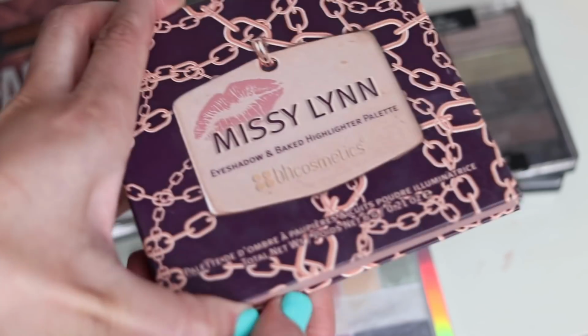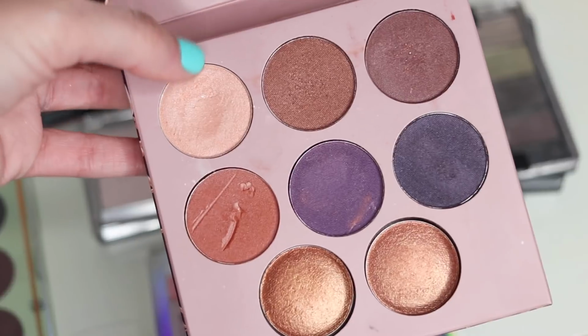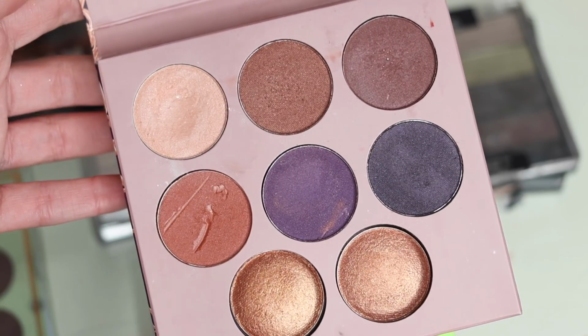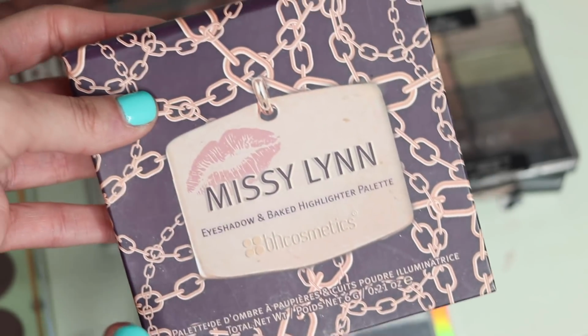Missy Lynn and BH palette. This has two baked highlighters in here. I actually really like this palette. I love this shade right here. And this is also supposed to be a dupe for the Too Faced Peanut Butter and Jelly palette, but I am gonna declutter this. I just don't use it.